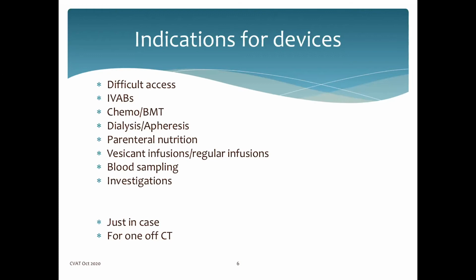Okay. So we place lines for a variety of reasons. Antibiotics are most common. Okay. We do chemo, BMT, all the things that you can see on that list. Okay. We scroll down to the less common ones, which is blood sampling. So a lot of the endocrine tests need blood to be taken within like every 30 minutes, every 15 minutes, and no child, and even I as an adult, do not like being stabbed that frequently in that period, and they need reliable access. So we'll do lines for that.